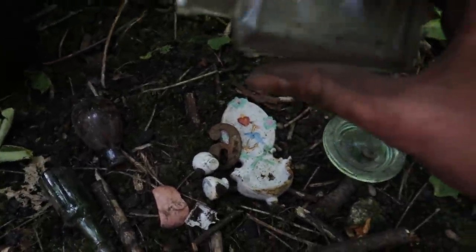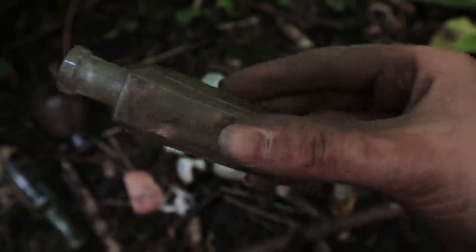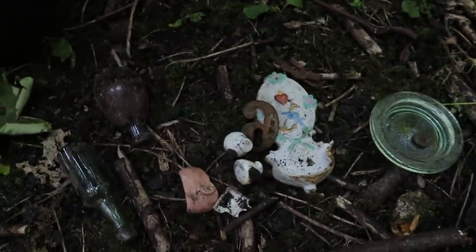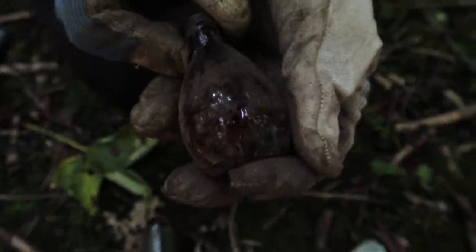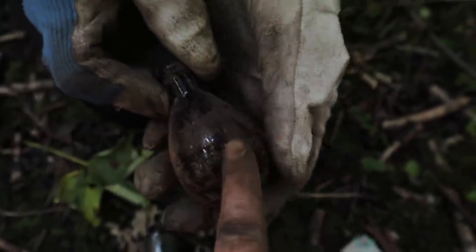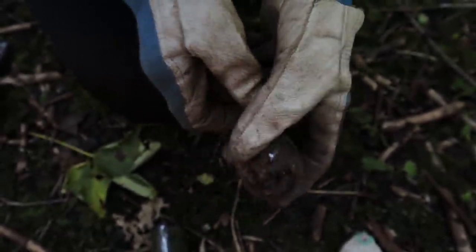This little bottle that has something on it. Hinds, I think. So I'm not sure what that is. And the little bottle here, what's that got on it? I think it's some kind of meat juice, isn't it? Oh, yeah, it does say meat juice. We've never found a whole one of these before, so that's really cool.